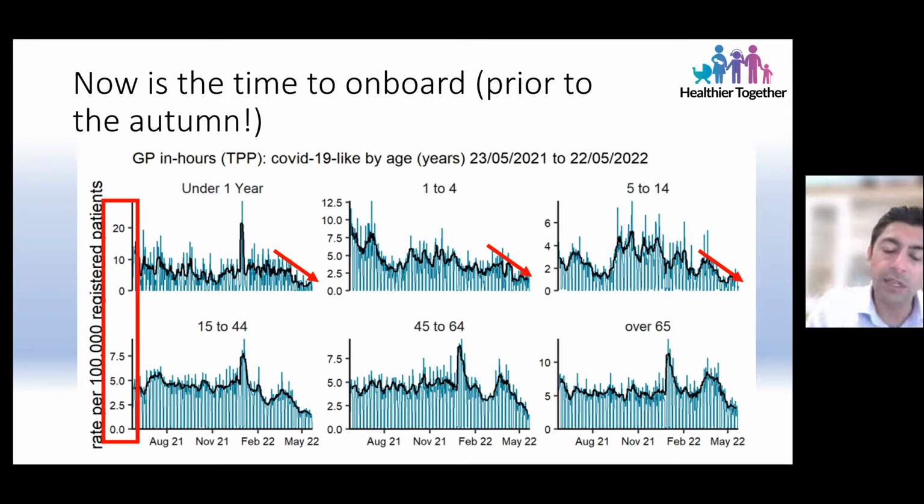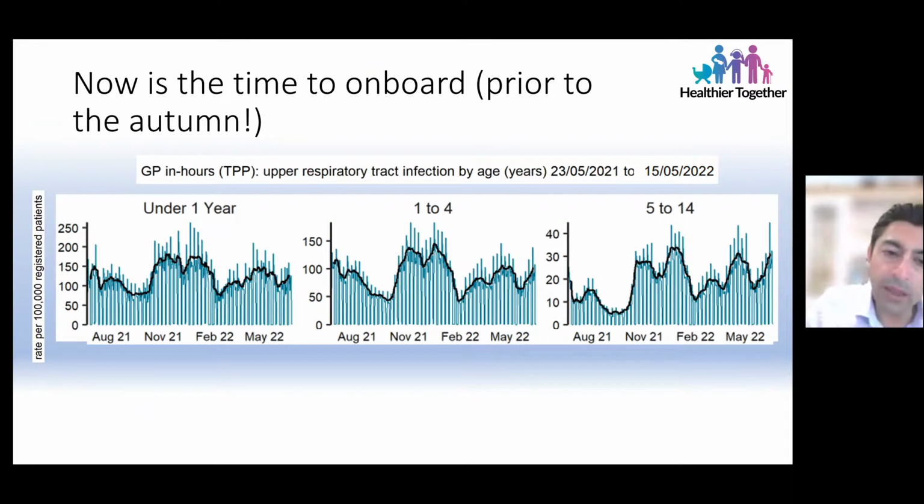Just to note that the y-axis is always greater for children than adults because children make up a significant amount of activity, and even though those bands are far tighter, they're only 1 year, 1 to 4 years, 5 to 14 years, so far fewer children. We have a far greater proportion from frequently presenting younger children than older children. But I think the concern is that the events of the past 2 years in terms of social restrictions have completely changed the dynamics of infection.